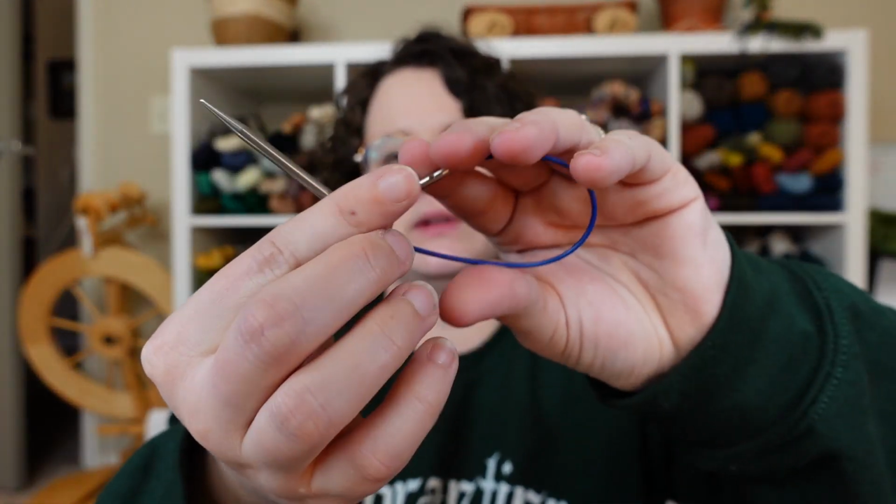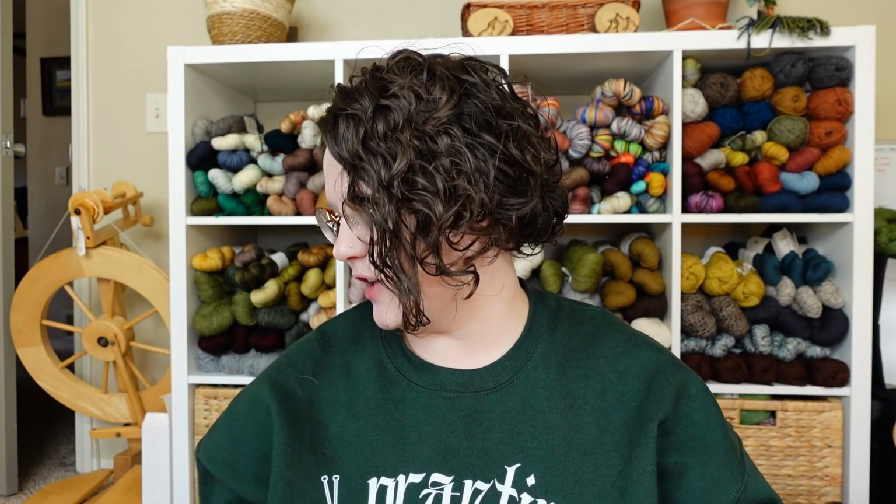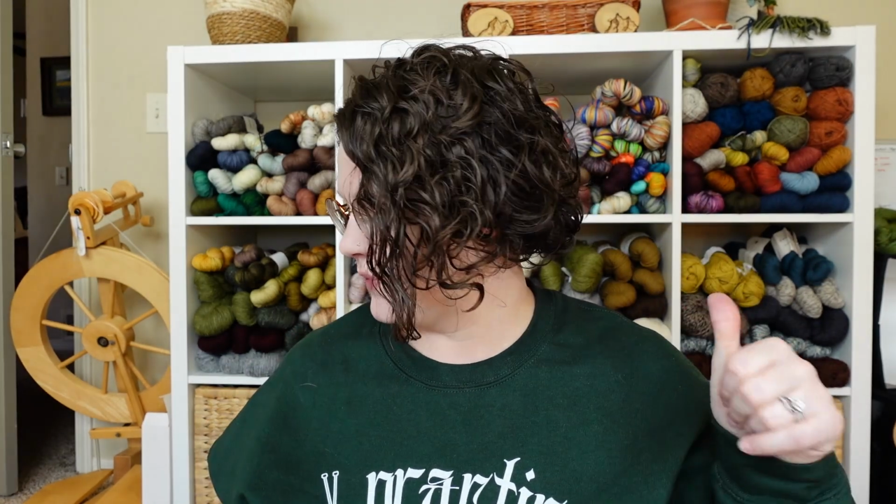I love them. I'm excited to start the second one. I am doing them not on Magic Loop or DPNs. I'm using my blue Chow Goose, a US 5. I've been using these a lot lately. I have all the cables occupied because I have two sleeves on the needles and then this. So I've been really loving these tiny circulars from Chow Goose.